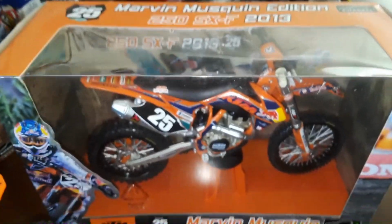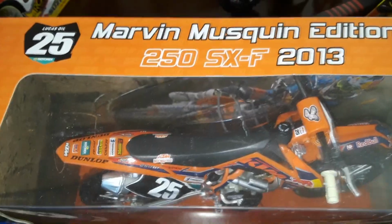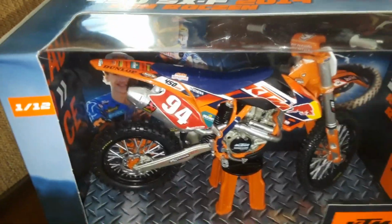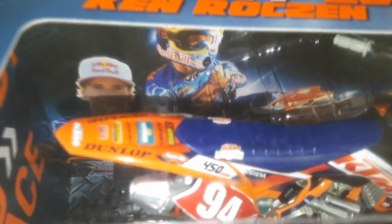Got the number 25 Marvin Musquin, and that was 2013 on his 250. Really cool. The ones that are in the packages, Antonio Cairoli in the box, Jeffrey Hurlings in the box. Oh, Ken Roczen. You got the Ken Roczen when he was 2014. This is when he was with factory KTM. And look at the detail on these bikes. It's insane. Love them. And one more Ryan Dungey bike here. This one's packaged as well.